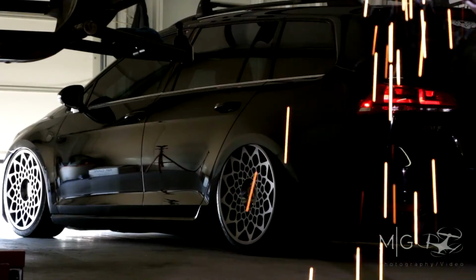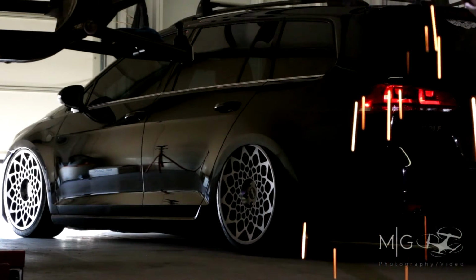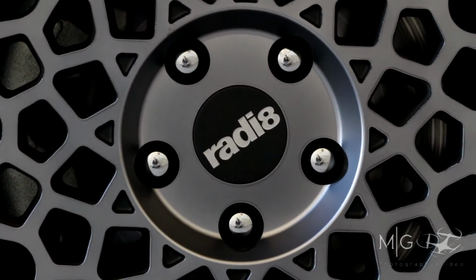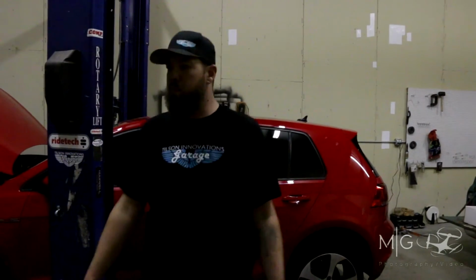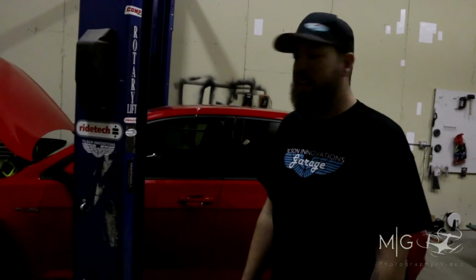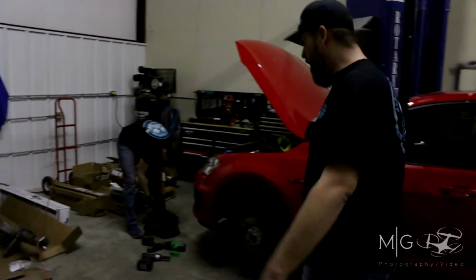But what we do here is stance. I will drop a car, bag a car, lift a truck, slam a truck, wheels, and we would do tires, but we don't have a tire machine because unfortunately for the wheels that we deal with, a nice touchless tire machine is way more money than we can afford right now. So if you'd like to give us one of those, we would for sure be happy to take one. But we'll continue around the shop.